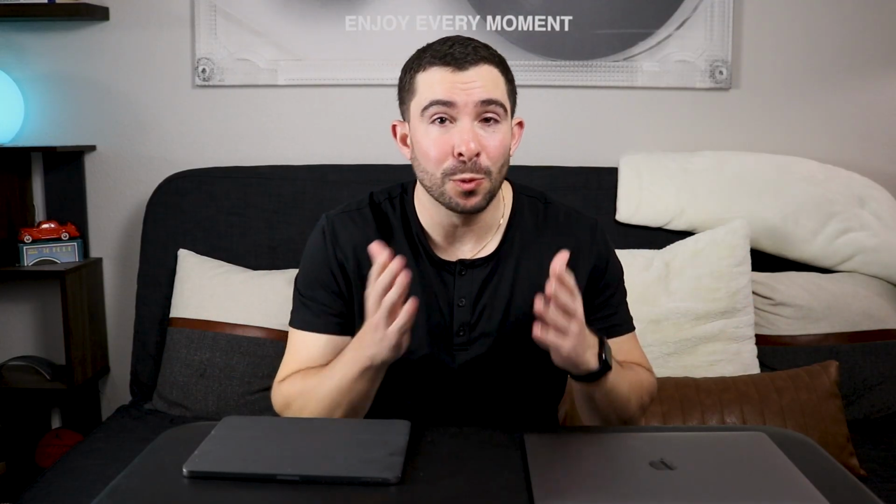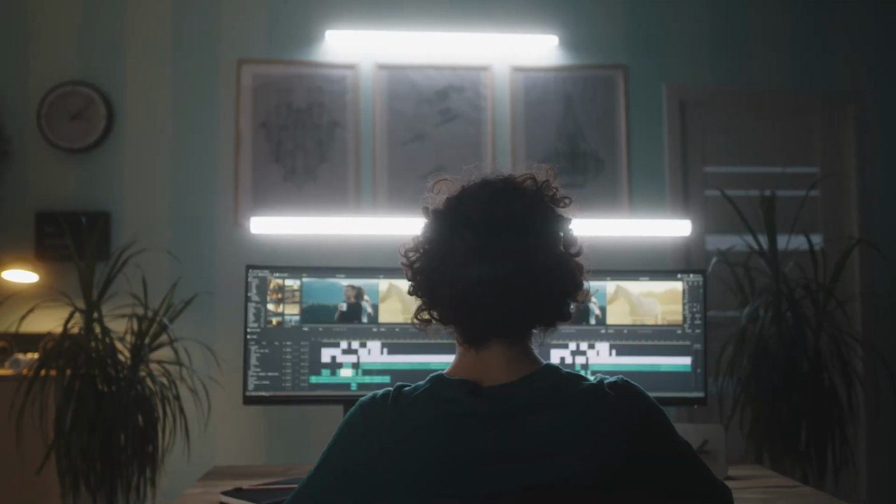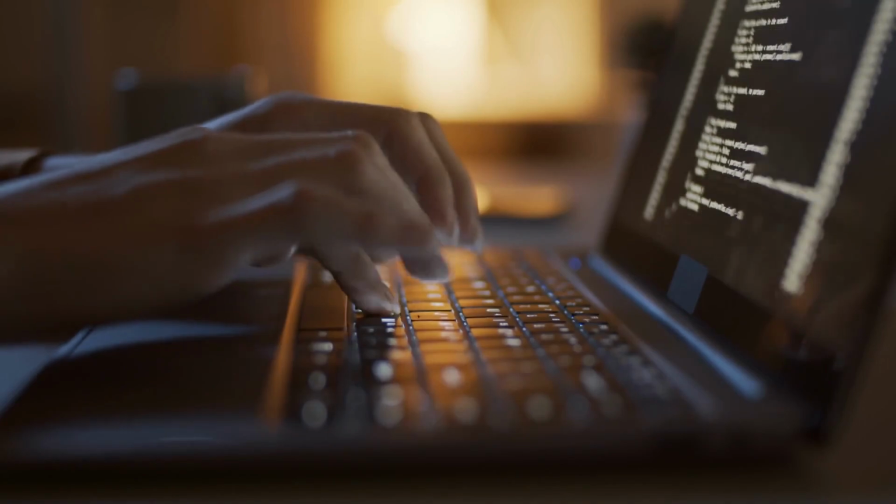Can an iPad replace a laptop? The answer is yes, but also no. What? Apple states it will never happen, but for some people it actually has, whether Apple likes it or not. This is because not everyone is a video editor or a coder and uses a computer professionally.